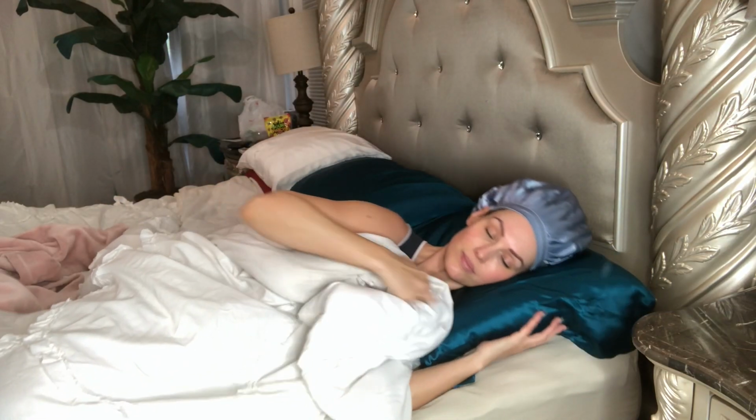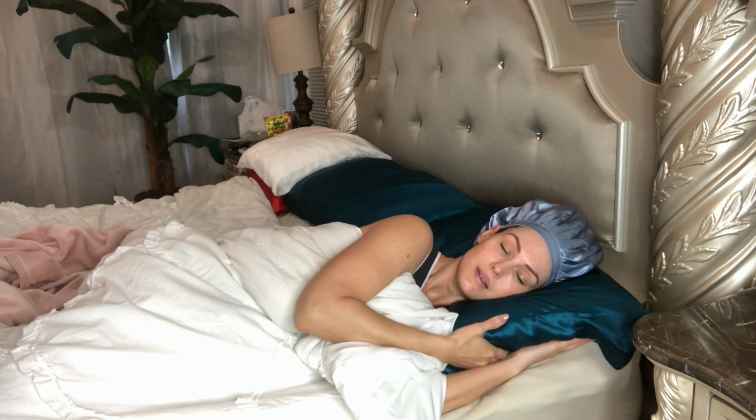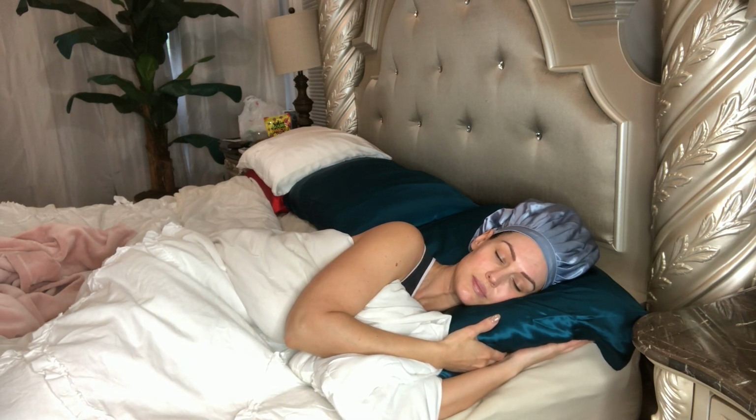I'm someone that cannot sleep with my hair in rollers or braids or anything like that. I always have to have my hair very loose in order for me to be comfortable enough to fall asleep. And I always thought that sleeping with a bonnet would just end up keeping me up at night, but this I have found to be the most comfortable bonnet. When you put it on, it is so lightweight.